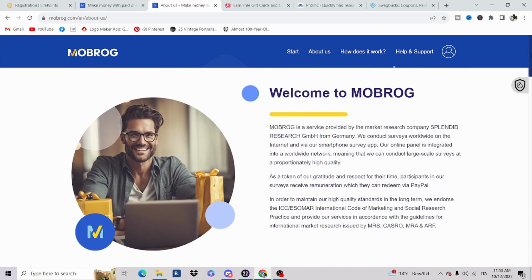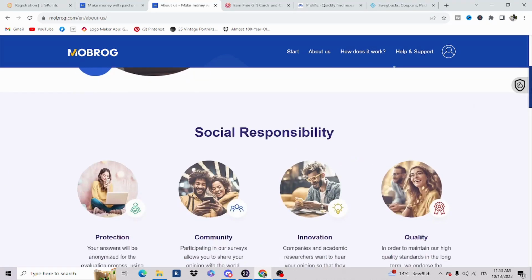Also make sure that with Mobrog, the email that you use to register is the same email that you registered your PayPal account with. That's usually what the website states. If you have a different email, there is usually a procedure where you can inform the website, but to be on the safe side, it's better to use the same email that you have for your PayPal.